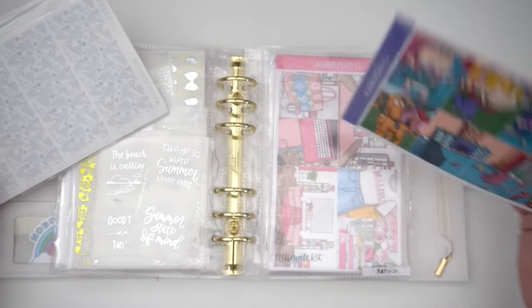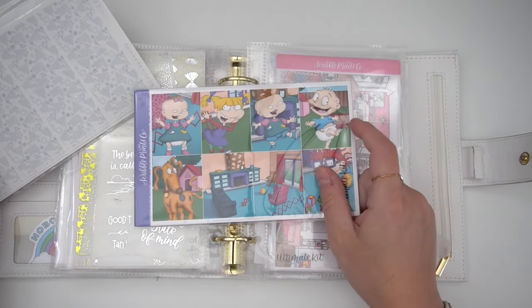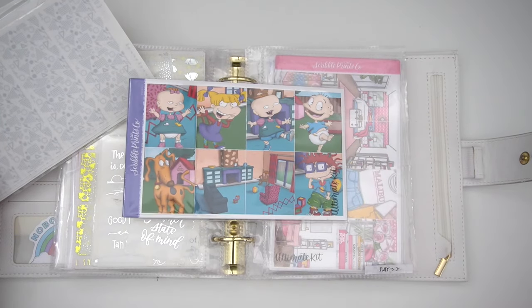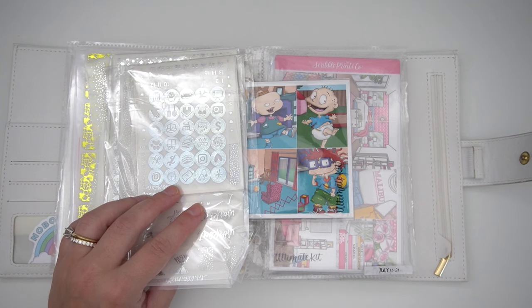Then I have the Rugrats kit. I'm using this for the week of July 15th to the 21st. I think that's gonna be very, very cute. Is this the week of Kane's birthday? It may be. I don't really know what my plans are for all of these weeks. I think his week's the week before. Is there a reason why I was using this kit?